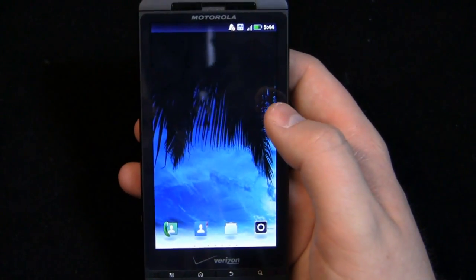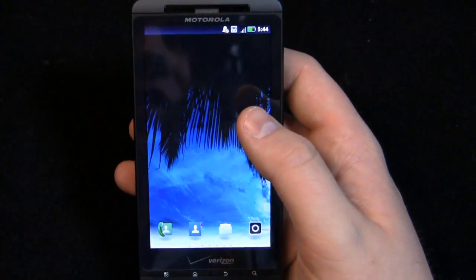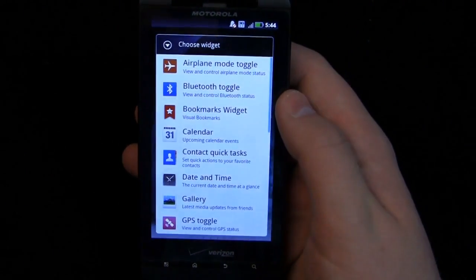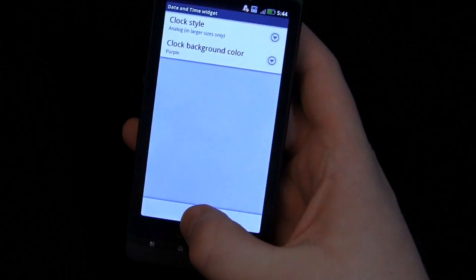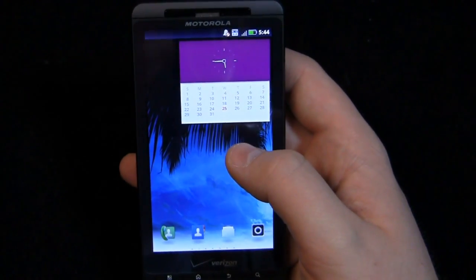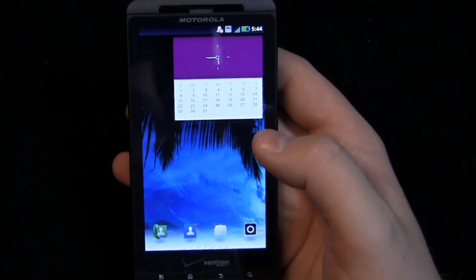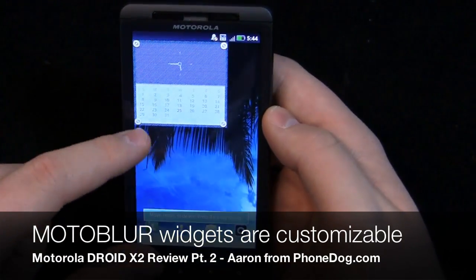So not a lot of changes there, but one thing I do like, and if you've seen my Motoblur based videos, you know where I'm going here, but the widgets. Motoblur's widgets are some of my favorite, and I also like the fact that they're resizable. So we can go in here and take a look, for example, at date and time. Now you pull up a widget on HTC Sense, or a widget on TouchWiz, it's not really customizable. It's pretty much a set size, and it goes on one of the screens, and if you run out of space, too bad. Well, with Motoblur's widgets, you can customize to an extent the size of the widget.